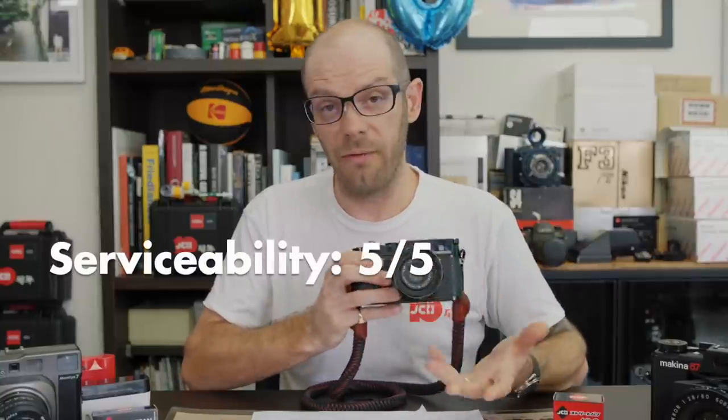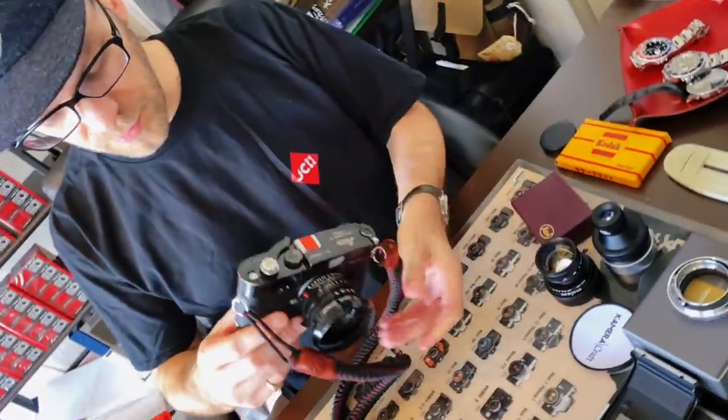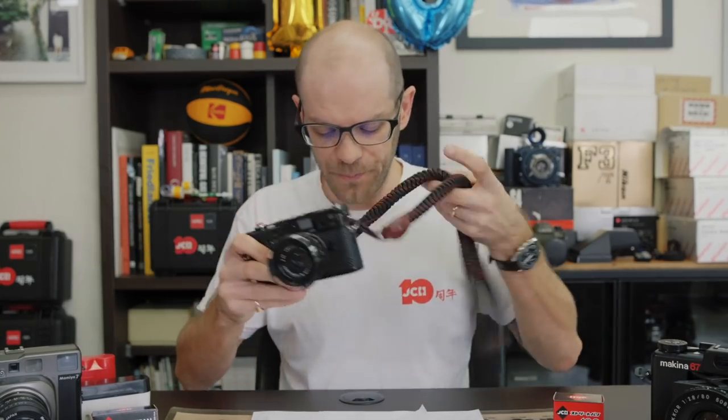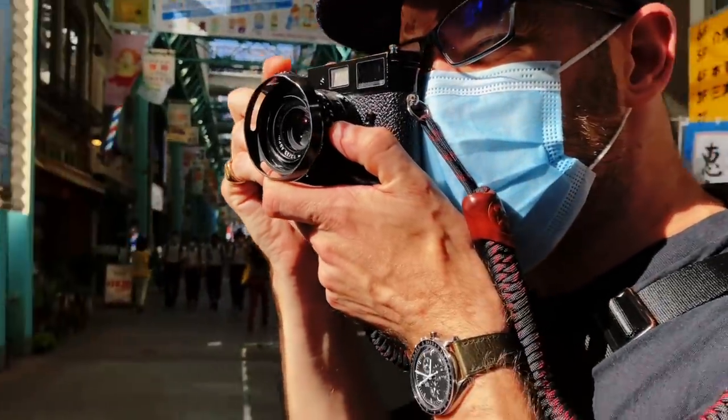Next up, we have serviceability. For now, the Leica MP is serviceable. You can get them repaired, and for the foreseeable future, it's good money to do so. So yes, this is serviceable. Absolutely sure, 5 points. Next, we have styling. Look at it, it's gorgeous. It's absolutely gorgeous, but it is to me anyway. So I've given it 5 points. And last we have status. Well, yeah, it's a Leica MP. I mean, we're sort of strumming on a theme here, but yeah, it does apparently give you status. So yeah, 5 points.